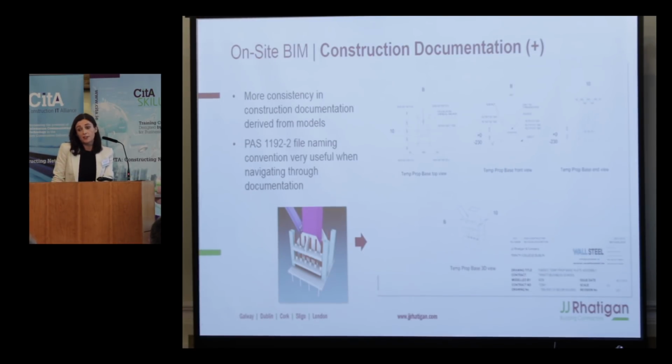The quality of information on 2D traditional projects can of course be really high, but we definitely see a lot more discrepancies between packages, and this can cause confusion on site for the guys building it and for the QSs, meaning that they often need to raise RFIs, which tends not to happen as much on 3D BIM projects. So just emphasising that, and the guys already have that, on a BIM project we would emphasise that all the drawings really need to come from the models as background information.